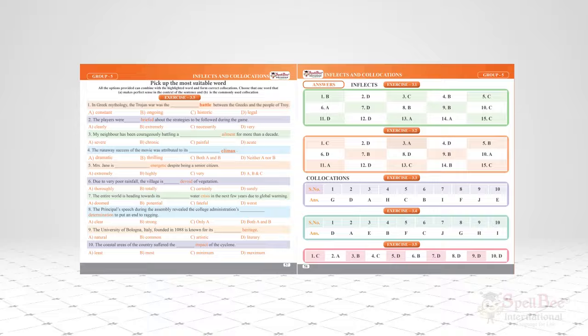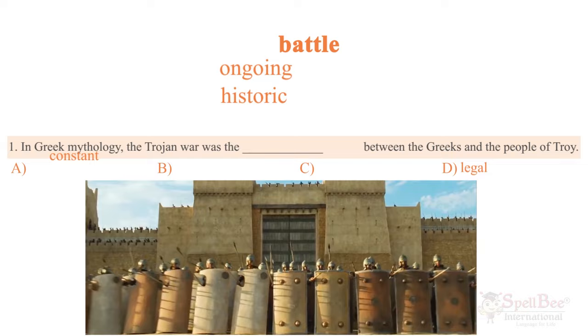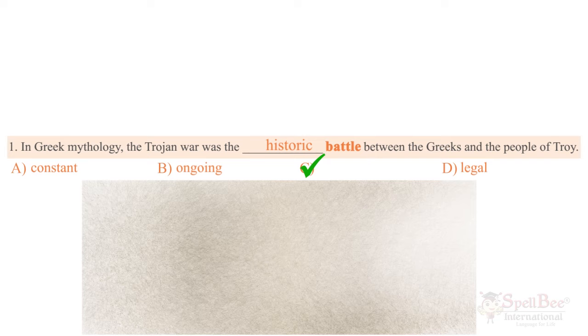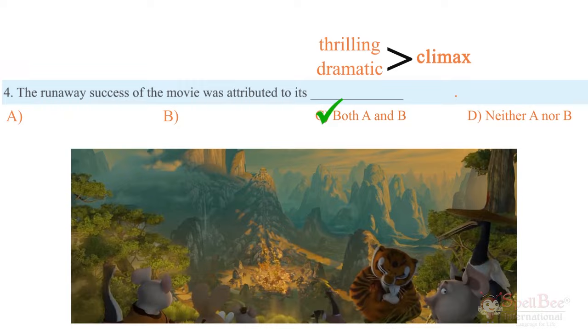In Greek mythology, the Trojan War was the legal battle? No. Constant battle? No. Ongoing battle? Of course not. It was the historic battle between the Greeks and the people of Troy. The runaway success of the movie was attributed to its thrilling and dramatic climax. Both these words can compete.